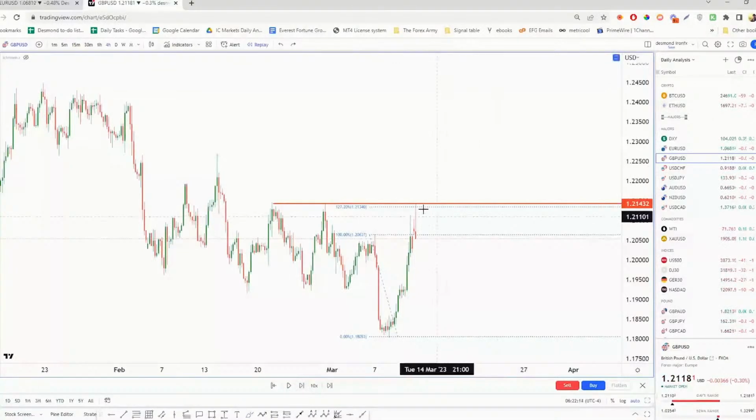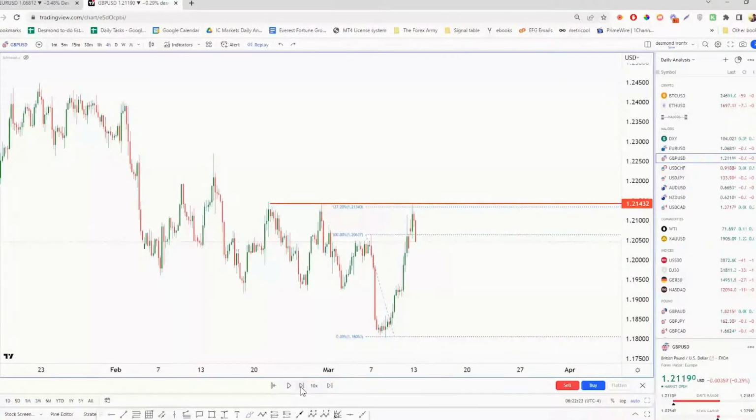Right, price actually comes up here, touches this level, and reverses very nicely. You can see it reversed and it reached our 100%. So this is what I call the Nike tick strategy. You're really just looking to play the reversal of 127 all the way down to 100.